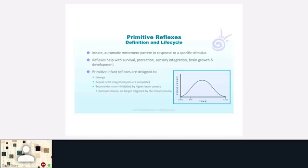It would be a more mature hand that had the brain pathways developed from the hand and the brain to the hand. And now the baby can do more specialized things like a pincer grasp. So that's a little basic idea of how they work.